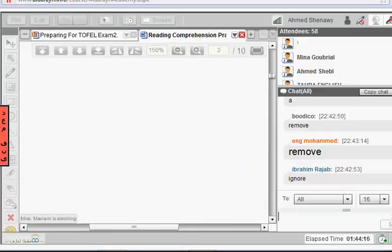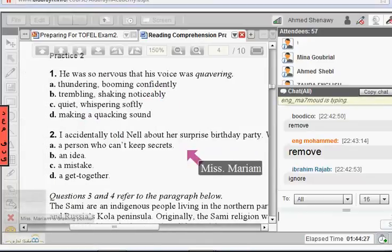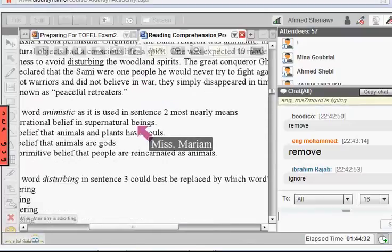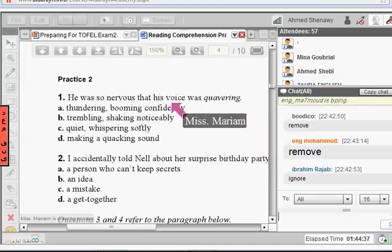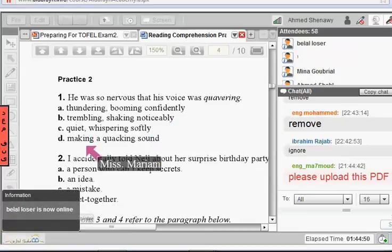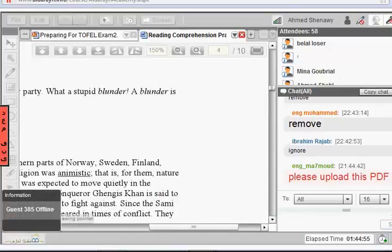Okay, let's move to the next one. He was so nervous. Okay. This is another practice. I want you to do number one and two. He was so nervous that his voice was quavering. That means: thundering, performing confidently, trembling or shaking noticeably, quiet, whispering softly, making a quick sound.